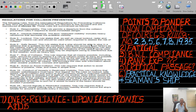Now we come to a kind of, not a conclusion, but I always give this kind of heads up that there are points which we should ponder. Of course, there was a departure or non-compliance of COLREG rule numbers 2, 3, 5, 6, 7, 8, 19 and 35. That is number 2 is responsibilities, number 3 general definitions, number 5 lookout, number 6 safe speed, number 7 risk of collision. Number 8, action to avoid collision. Number 19, conduct of vessels in restricted visibility. And number 35, sound signals in restricted visibility.